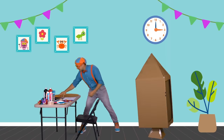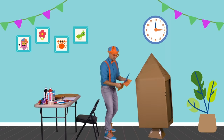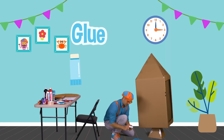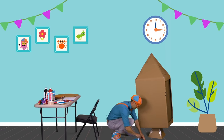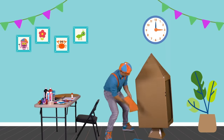All right, here we go. All right, like I said, first thing we have to do is use the blue and orange colored paper to put on the side, just like this. So let's take the glue stick. Yep. Put a lot of glue right on the backs, just like that. Okay. There's two pieces.